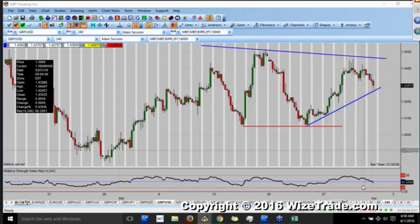we're coming up to trendline support here in the cable. I do believe that this is key resistance. You can short it against this because your risk is manageable, right?